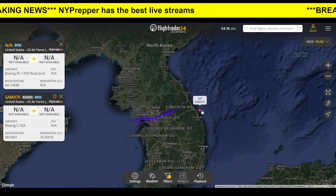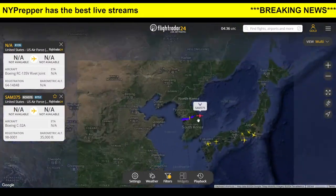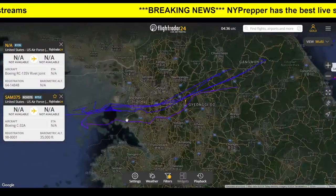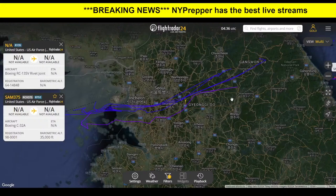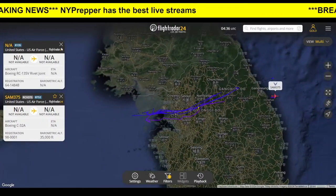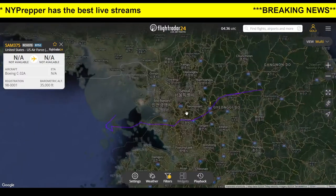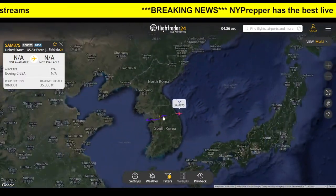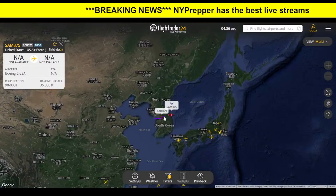Unless they reconfigured that VIP plane to function as a recon plane. It's kind of making some weird passes here. Pretty strange. It's doing like this weird zigzag here. But yeah, that's what's going on in South Korea.